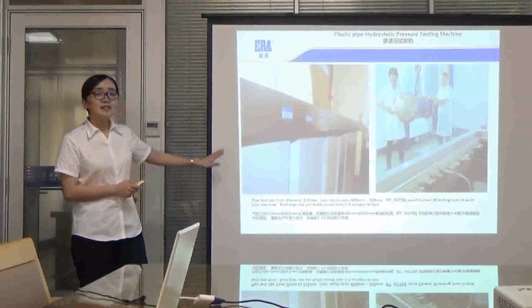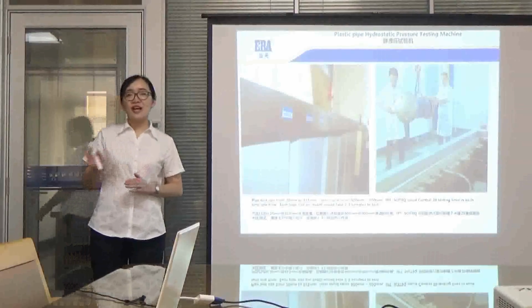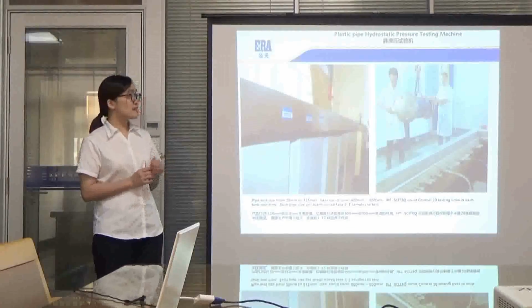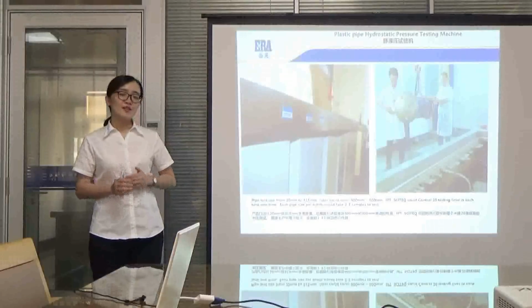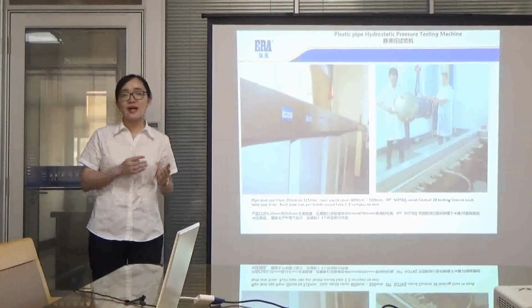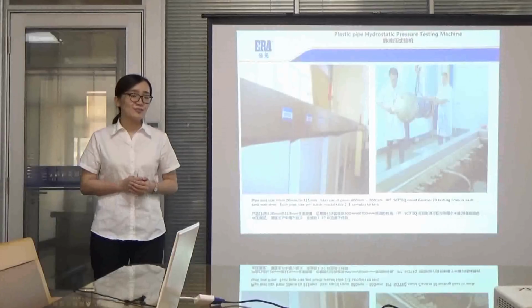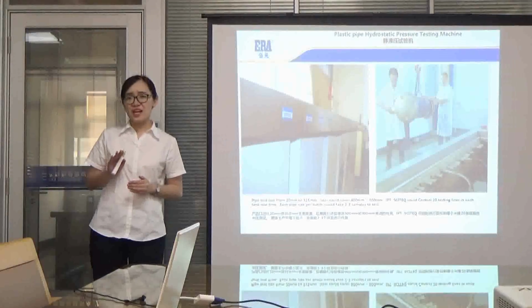And please see this picture. We use the 2 machines connected with the computers to monitor 5 tanks. And it can sustain 50 tests at the same time, which gives us more support because we have a very strong production capacity and we need to take 2 to 3 samples to test from every batch of our production line. By this, it can help us to improve our test efficiency.